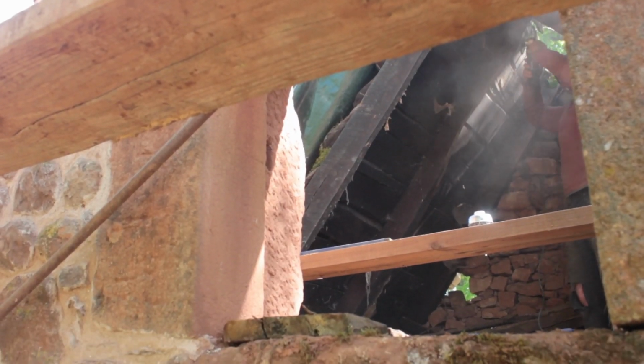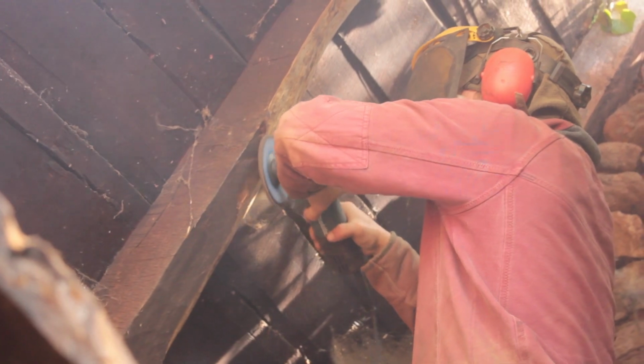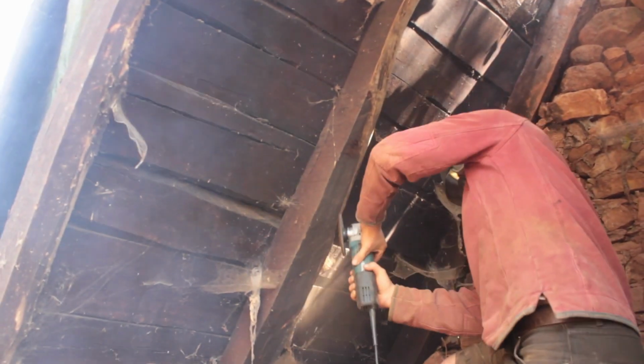All of this sanding ended up being a little bit pointless because in the end we ripped it all out, because it turns out the beams were full of carpenter ants, as I'm just about to find out.